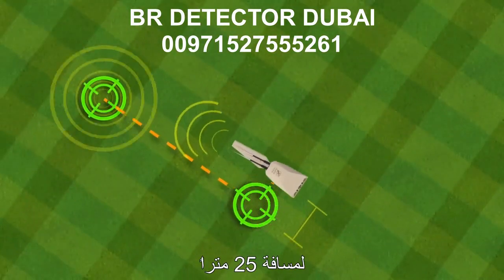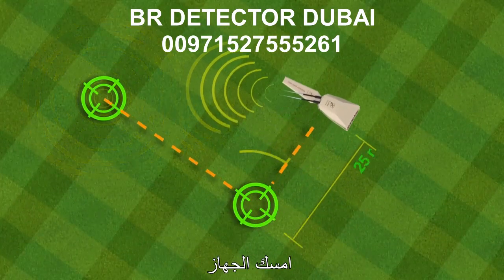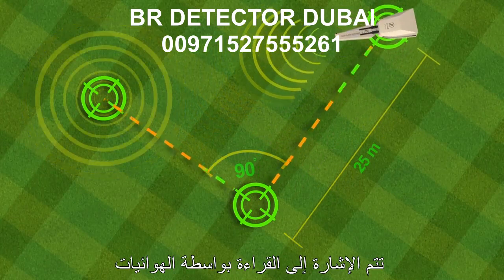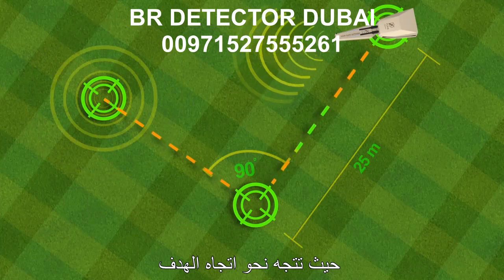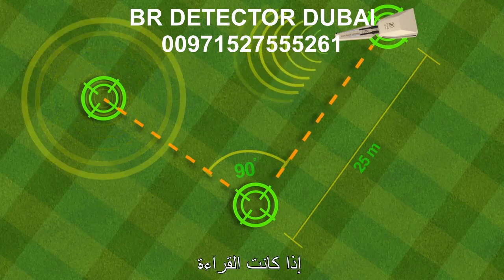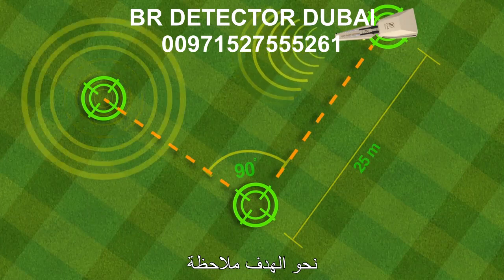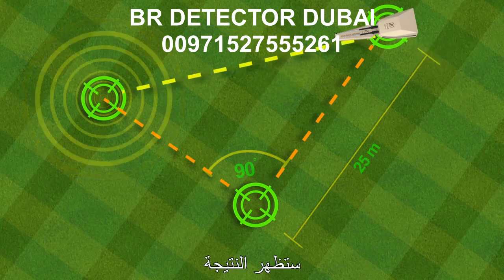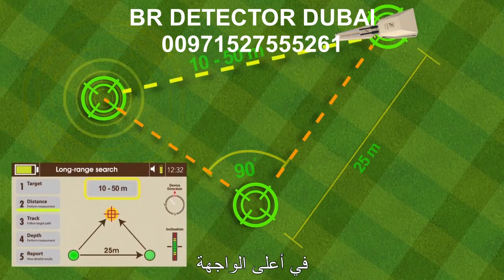After walking the 25 meters distance, hold the device and wait for the antenna's reading. The reading is indicated by the antennas turning towards the target direction and intersecting with the first path. If the reading towards the target is noticed, press the grip key to get the target distance. The result will show on the top of the interface.